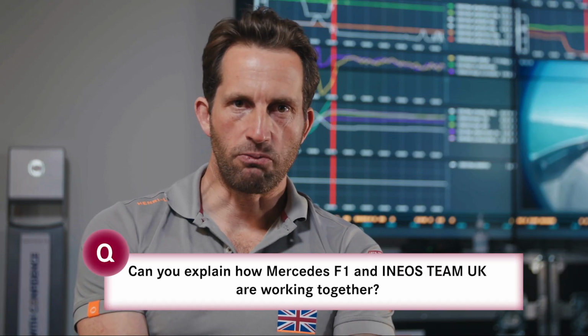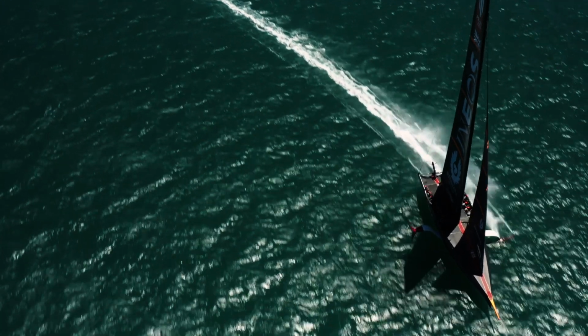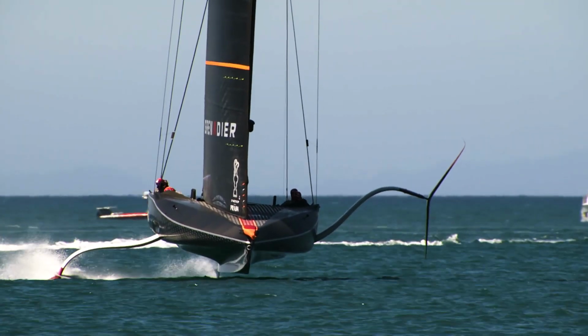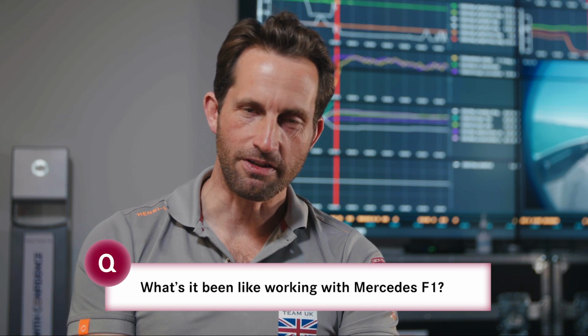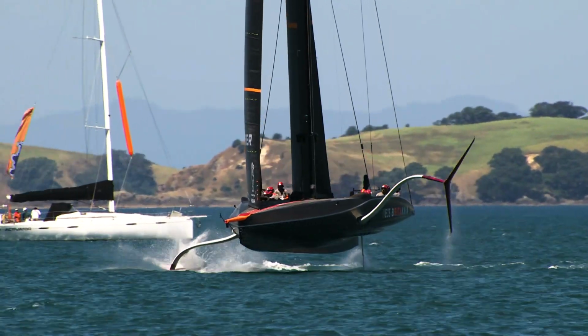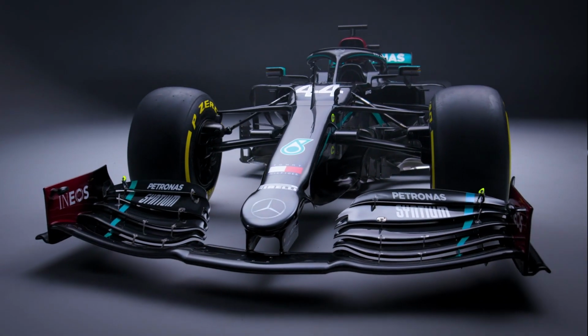Mercedes Applied Science has been working with us here at INEOS Team UK through the course of this campaign for America's Cup 36, really helping us in a number of key areas in our design, focus and delivery of that design work to create the fastest possible AC75 racing yacht to help us win the America's Cup. The key areas where Mercedes Applied Science have supported us have been in the aerodynamics of the boat, the design and manufacture of the foils that ultimately lift us up out of the water, the reliability, which is so key in Formula One as it is for us in the America's Cup.